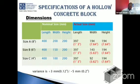So now we're going into the dimensions of your blocks. Very important, because what I am noticing in the industry right now is that a lot of persons are buying machines from China. These machines are coming down. So let's look at the block that is mostly manufactured, which is the 6-inch.